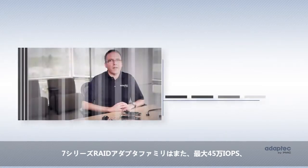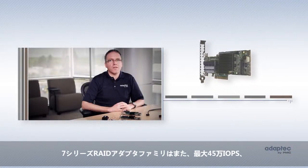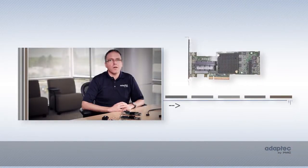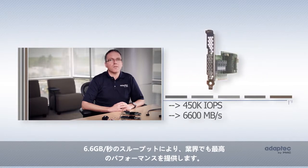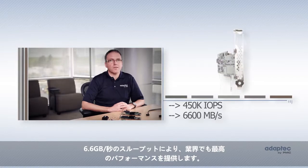Series 7 family of RAID adapters will also offer the industry's highest performance. We are talking about 450,000 IOPS, and up to 6,600 megabytes per second sustained throughput.